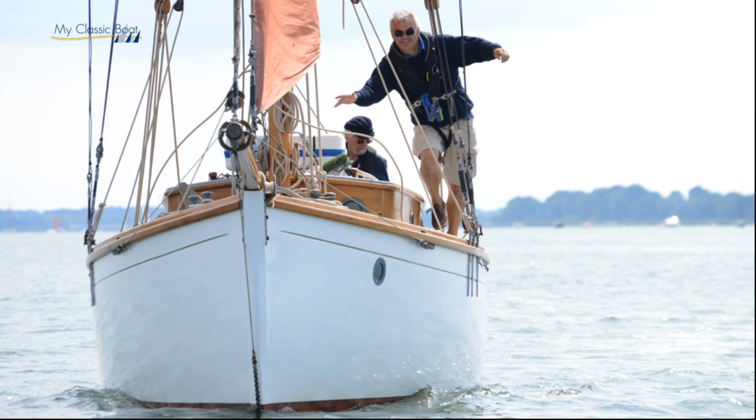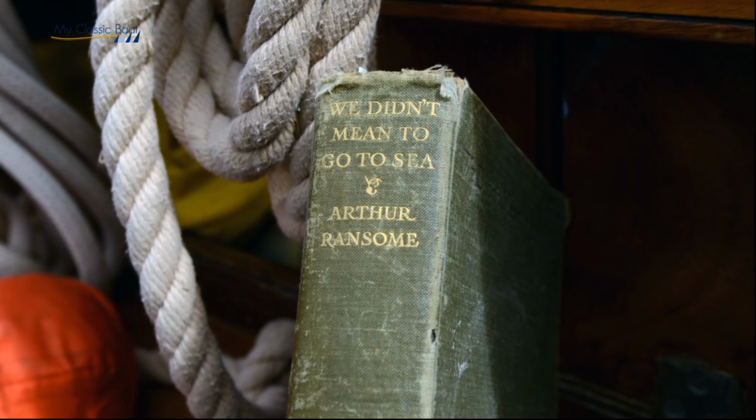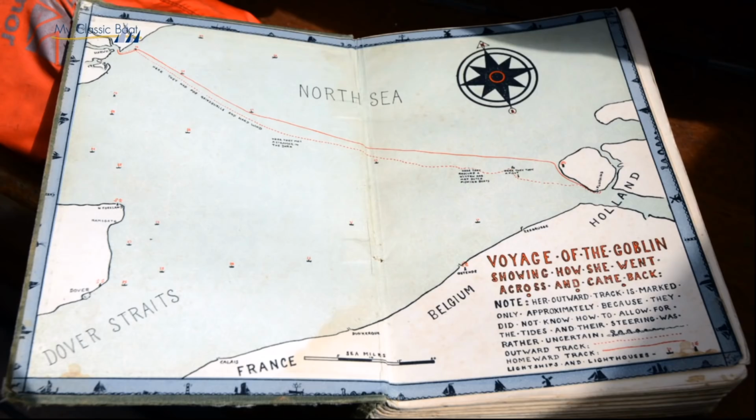Peter, what is it that's so special about Nancy? Well, umpteen things actually. First of all, she belonged to Arthur Ransome, famous children's author, Swallows and Amazons. Secondly, he put her in one of his books, which was We Didn't Mean to Go to Sea. And that's the one where the children inadvertently sail over to Holland by themselves after having lost their skipper and floated out of Harwich Harbour.